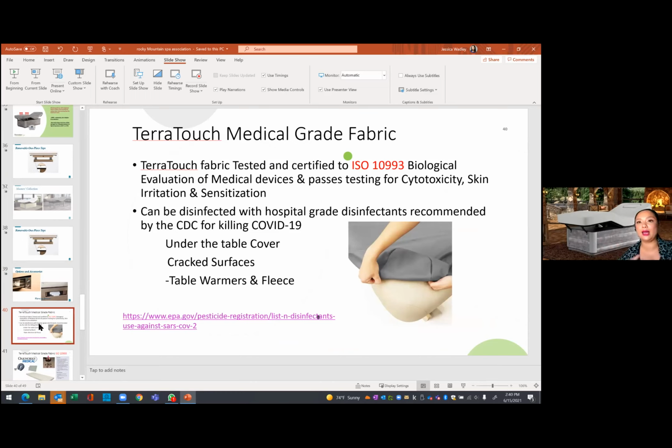So in the interim, if your CapEx is not until 2022 and you're looking at your equipment and you're like, oh my gosh, we're open, I have a secret shame nobody knows about, my tables are cracked, my face cushions are cracked, it happens. I understand completely. We do make a medical grade table cover. It's the same fabric as our regular tables. It will fit almost any brand.